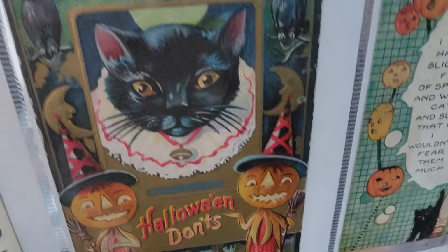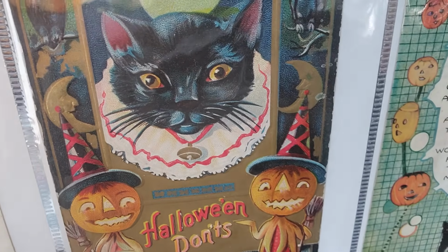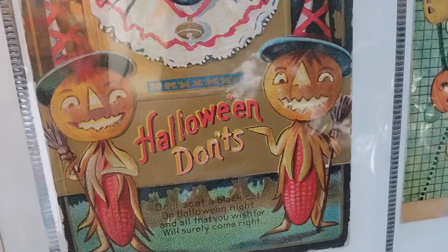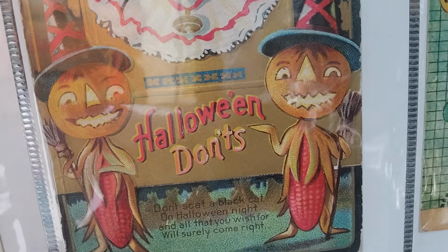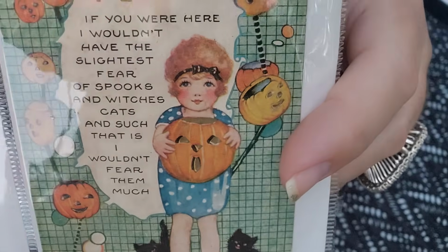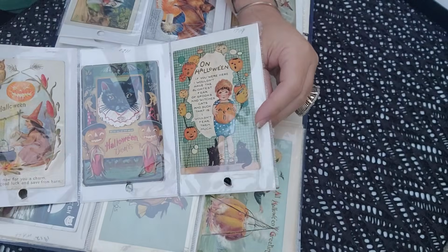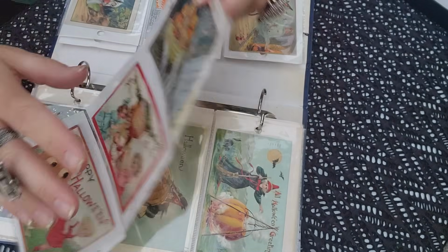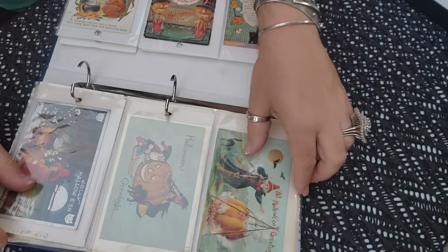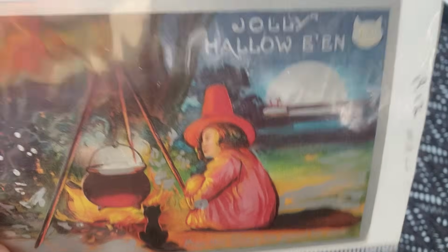Ooh, another favorite. Look at the border. The bat and the owls and the cat with the ruffled collar and the bell. Look at those two, male and female jack-o'-lantern people with the corn bodies. They have bodies that are made out of corn. I do get very excited about these because I haven't had the opportunity to show you so many other portions of my collection besides the jewelry portion. And I so appreciate you allowing me the privilege to show you some of these really wonderful cards.